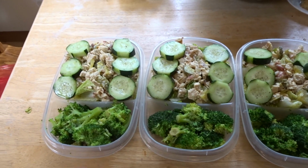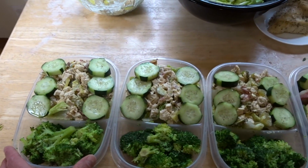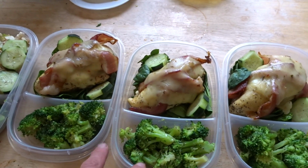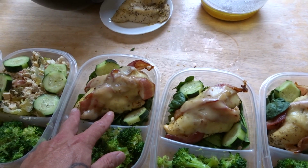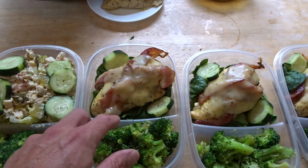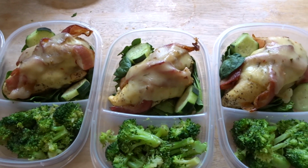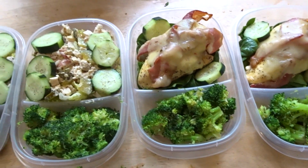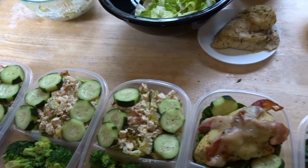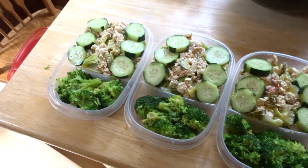Meal 1, we have chopped romaine lettuce topped with our chicken salad and a side of broccoli. And meal 2, we have spinach topped with a chicken Cordon Bleu. That's an 8 ounce chicken breast with 2 slices of bacon and a slice of pepper jack melted on top. Also with broccoli. And then to garnish, we have our apple cider cucumbers. So you are set for the week right there.